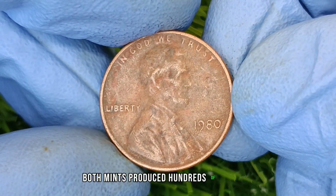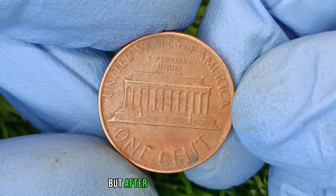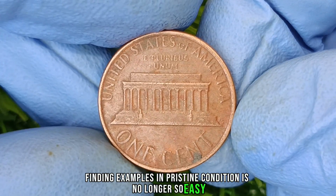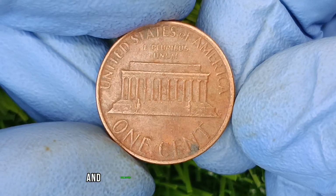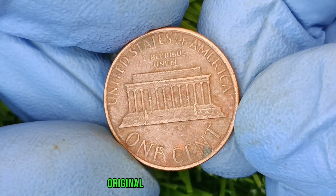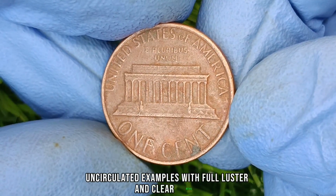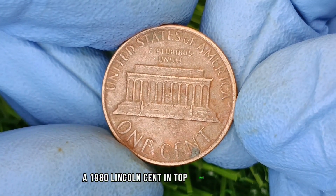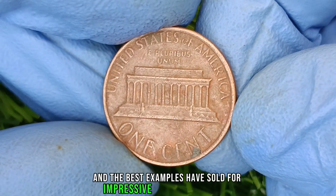Both mints produced hundreds of millions of pennies in 1980, which means at the time, they were very common. But after more than 40 years, finding examples in pristine condition is no longer so easy. Most of the 1980 pennies you see today are worn down from circulation, and collectors are not as interested in those. What collectors want are coins that remain in sharp, original condition, bright, red, uncirculated examples with full luster and clear detail. Those are the coins that can be valuable. A 1980 Lincoln cent in top grade can bring many times its face value, and the best examples have sold for impressive amounts at auction.